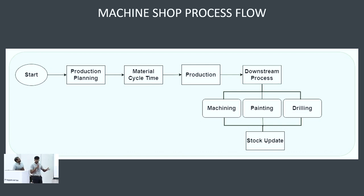Then at the next stage, production is actually happening. At this stage, the main machining is happening on a machine. Then after the production, downstream processes are there. After machining, some other things are to be done with the casting, such as painting and drilling. This is happening at this stage, and after the stock updation, this process ends.